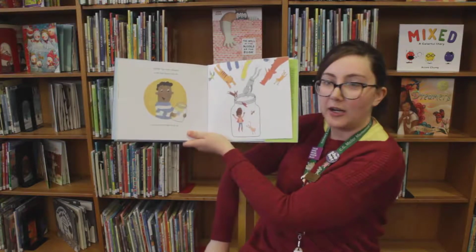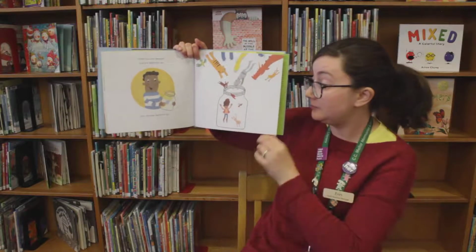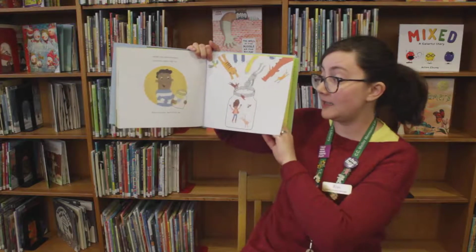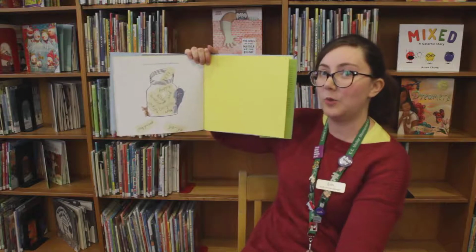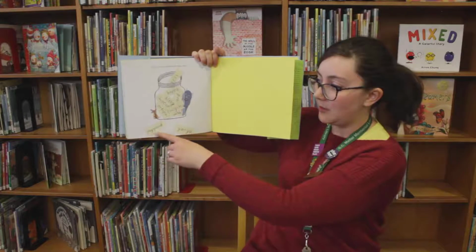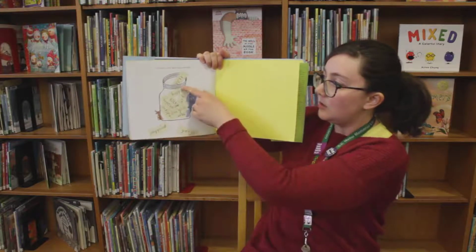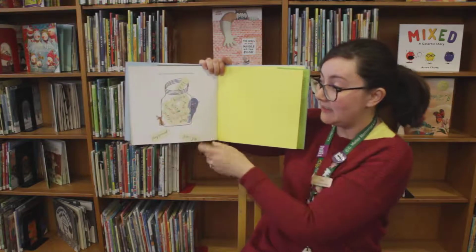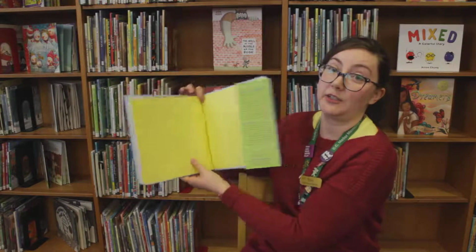Look how happy they are. Now, everyone, back in the jar. There go all of our ideas back in. Let's try a story with more ideas next. Ooh, playground, or yo-yo, or yeti, or kitty. I'll bet you have some great ideas that you would want to turn into a story too.